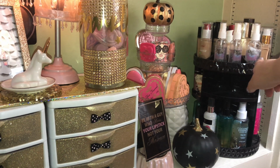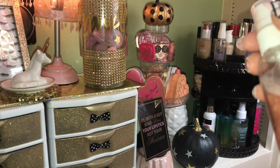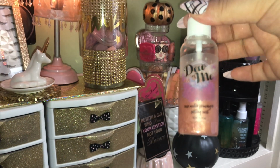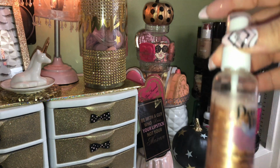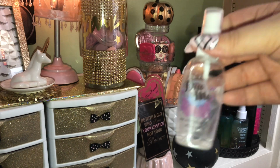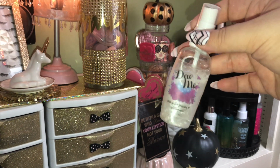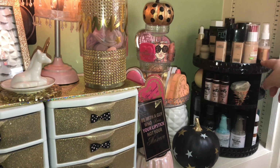And then I do have a few facial sprays from the Wish app. They're just the Do Me Rose Water Priming and Setting Mists. So I have 3 different colors. I have this one, which is rose gold. This one, which is like a coppery, bronzy color. And then this one, the bottle got a little squished, but this one is considered platinum, and it's just kind of like a white shimmery one. So I really like those.